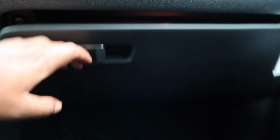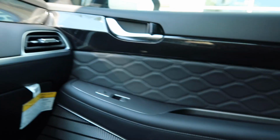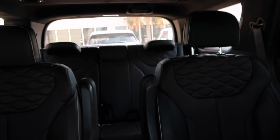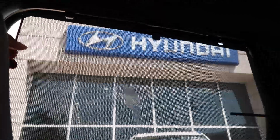On the passenger side, you got a beautiful glove compartment. Also have, I don't know what this is, but it's very pretty. Some more honeycomb accents. Interior. And as I said before, it is three rows, so you have enough space. This will be a perfect road trip vehicle. And also, check out this screen that you can take down. As y'all can see, this is a screen to keep the heat out.